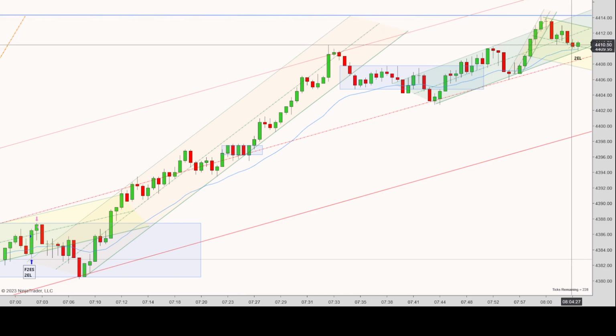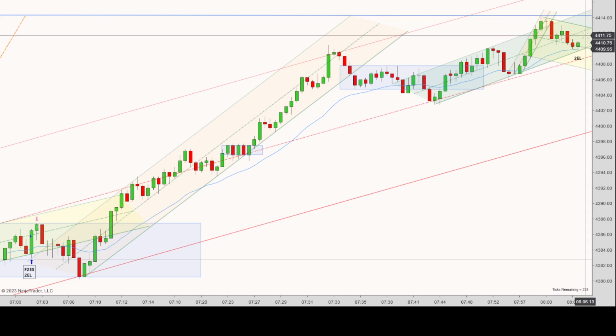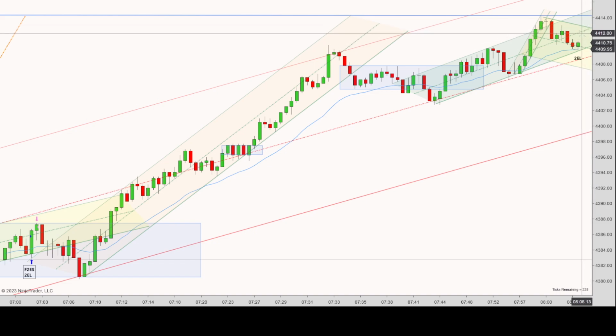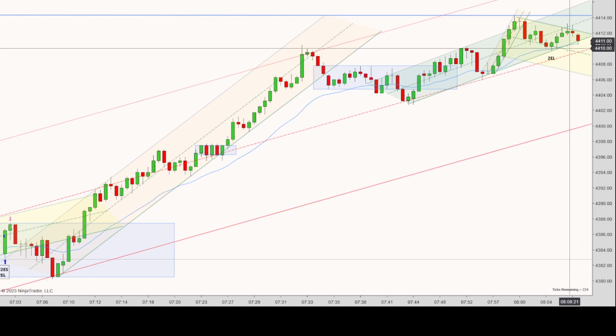All in all, it just told me to sit on my hands and potentially wait for a higher low confirmation. So if I get a higher low, then I might be able to trust that it's going to go up, but it's already touching this. If I wanted to go short, I'd be looking for a lower high to probably go short. But again, there's too many things going on that made me unsure.